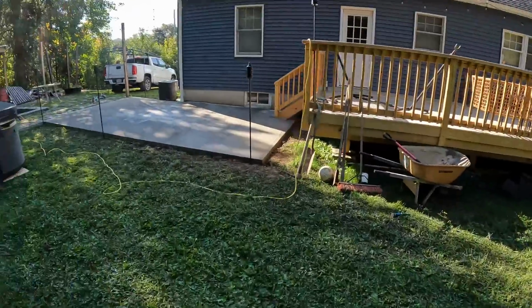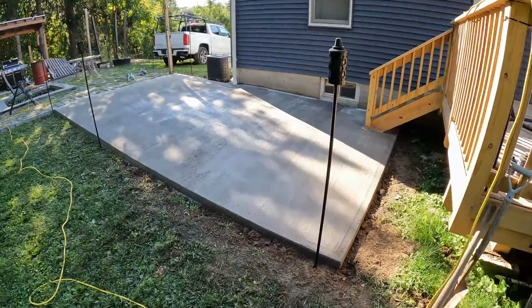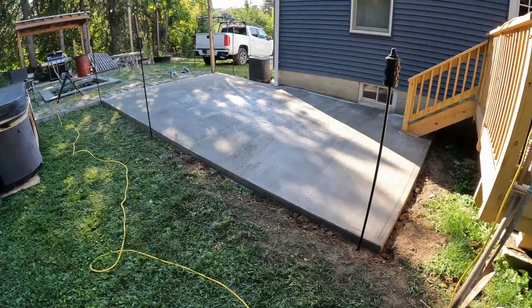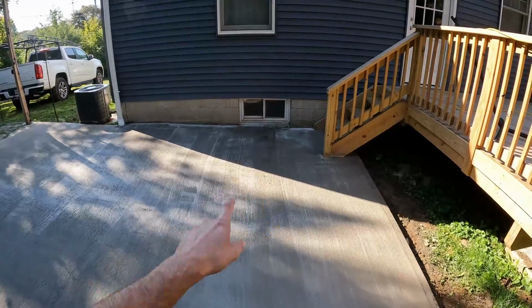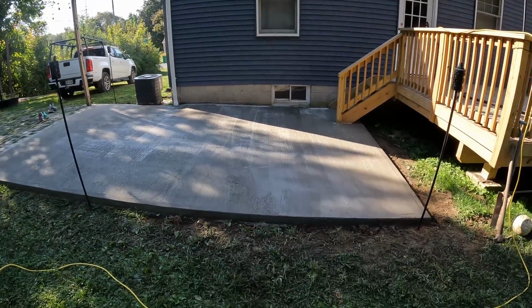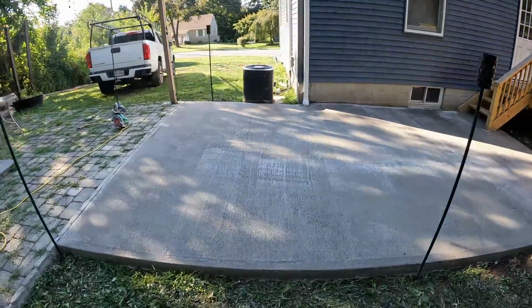Today we are starting the day at my house. We are going to be a bit all over the place today, but this morning we got the forms stripped off of this new slab and I am very happy with how it came out. There are a few imperfections over here where I got a bit excited yesterday and walked on it quicker than I should have, but luckily this is my house and not a customer, so I can live with it.